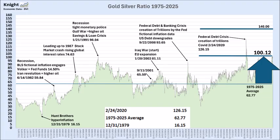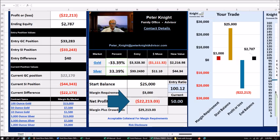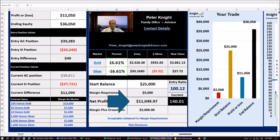Trading this ratio from the current 100.12 to 140 just doesn't make sense because we have a very realistic risk of $22,213 to make a maximum of $11,050, which, given current fundamentals and pricing, seems very unlikely.